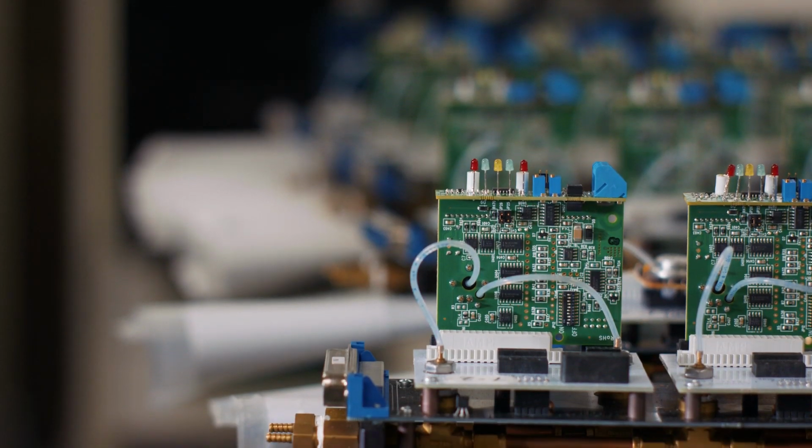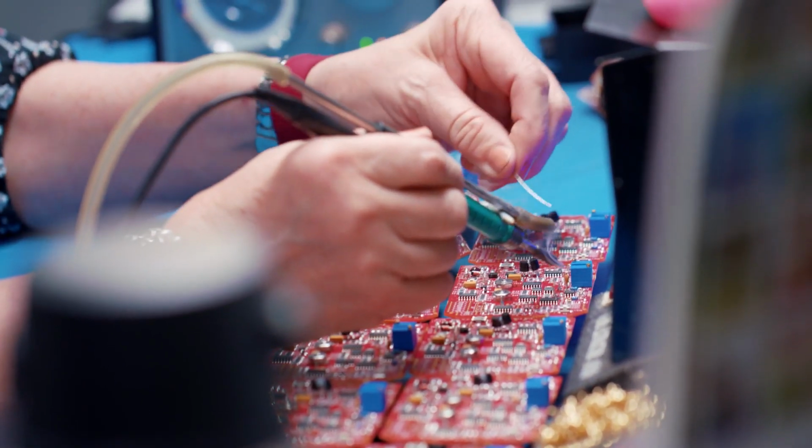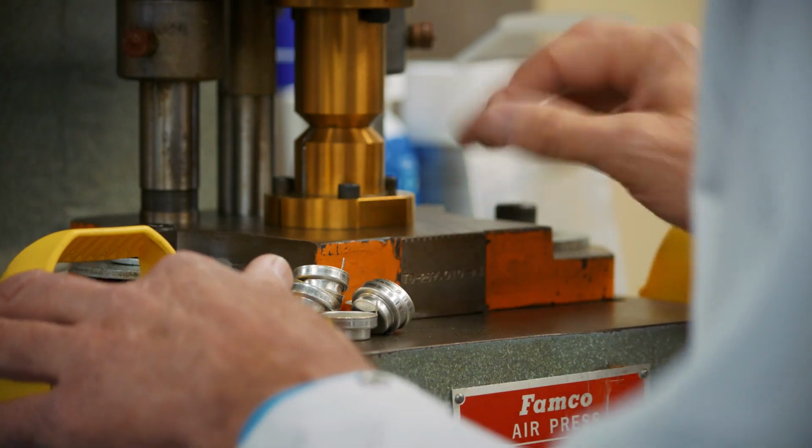Ashcroft has been around for 160 years and ships 2 million products a year globally. We have manufacturing sites here in the US, down in South America, in Europe, in Asia, and we're probably the best kept secret in the pressure industry.